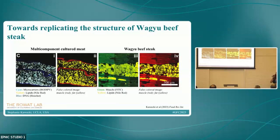Another benefit of this approach is you can tune the size of each tissue layer. So here is a cross-section of my cultured meat versus Wagyu beef. And although there is lots of area to improve the thickness of our muscle tissue layers, we were happy that we were able to successfully replicate the length scales of adipose tissue.